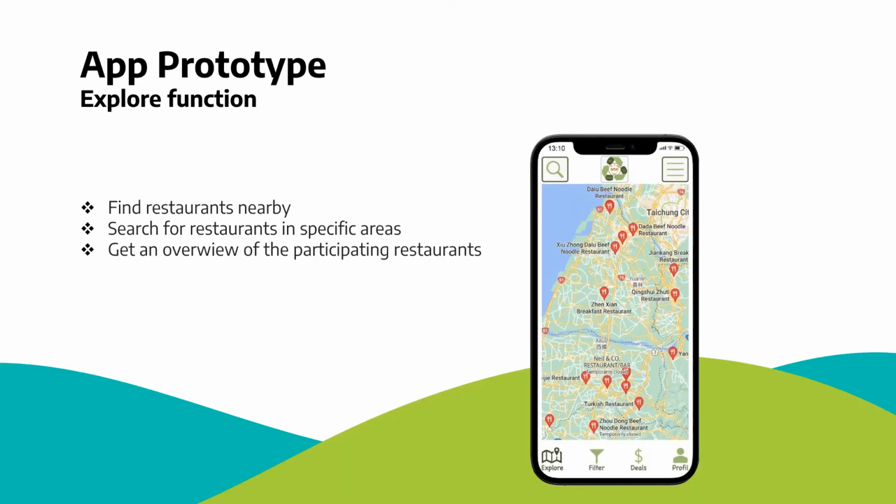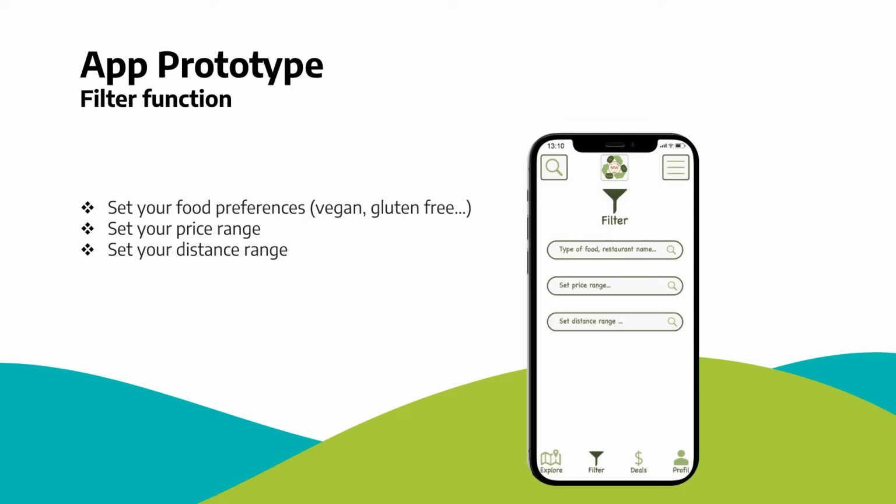So here is our app prototype. We have several functions, but the first one is the explore function. The customer can find restaurants nearby and search for restaurants in specific areas. He can also get an overview of the participating restaurants. We have the filter function so that customers can set their food preferences, their price range, and their distance range.